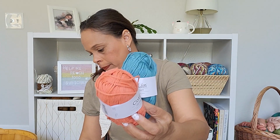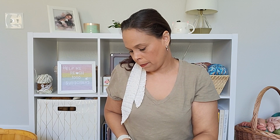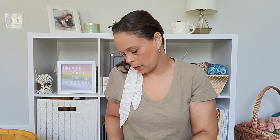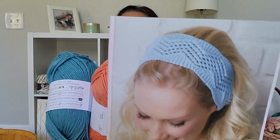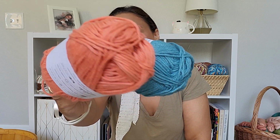And what do you think? What? Hold on, let me see if I can do it. Let me see if I have this many hands. I'm a mom. I think I can do this. Come on. One there and one there. Aha, I got it. All right, based on this pattern right here, what color do you guys think I should use? Should I go with the coral or should I go with the blue?